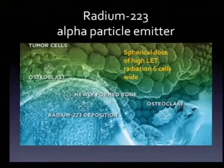So it binds better, it penetrates a smaller distance, so there's less bone marrow exposed to radiation, and less than 5% had grade 1 or grade 2 hematologic toxicity in the clinical trials. This is kind of a cartoon to show that it's a spherical dose.